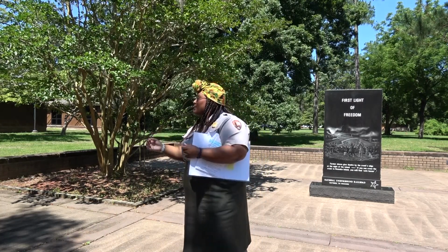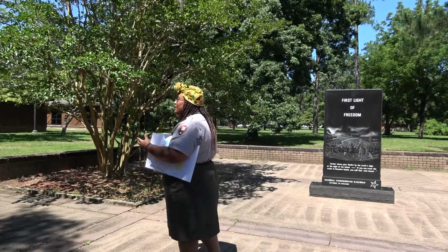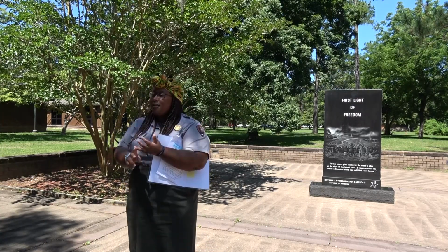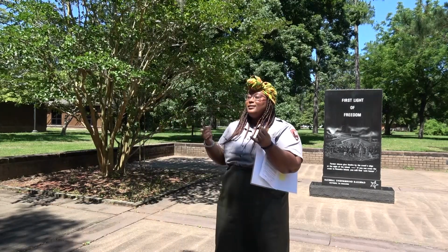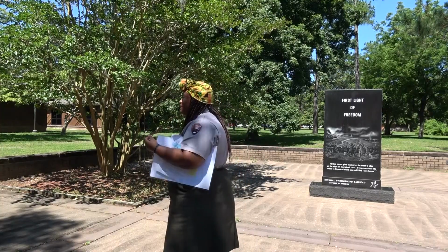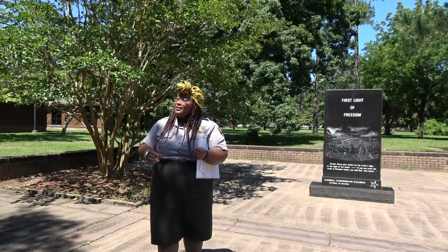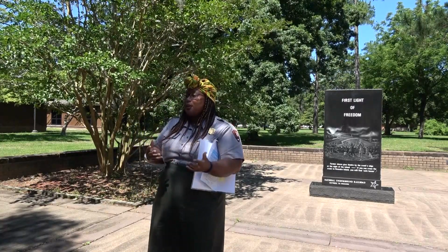So they are each given a plot of land. For our new African Americans that make it here, their name is taken, their enslaver's name is taken, the plantation from which they came is noted, and they are given the promise: we will not send you back to your plantation. This is the safe haven, and you do not have to worry about being labeled a fugitive slave. This is your home now.